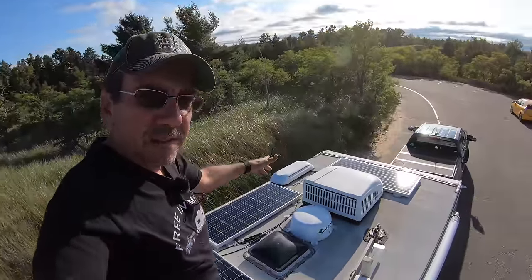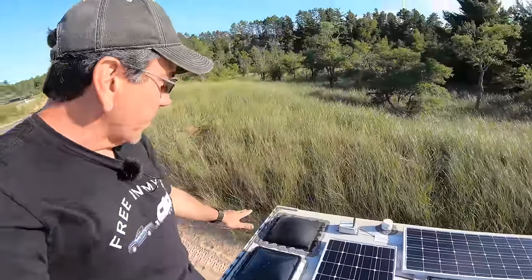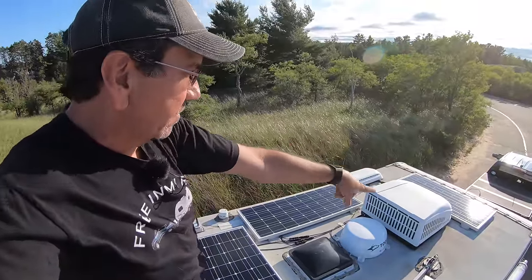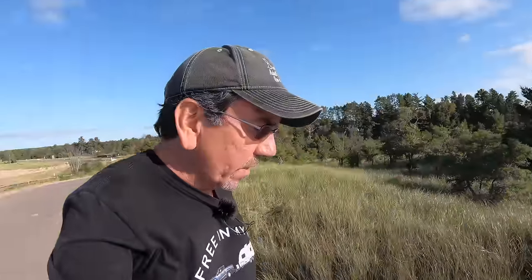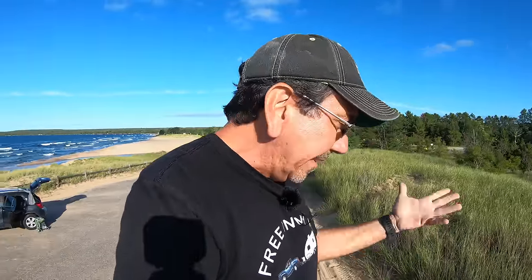And here we are, not a whole lot of real estate left on the roof. Of course, as you can see, I've added three solar panels. That one came first, 100 watt, and then I added 200 watts more because I thought that was going to solve my power issues. But obviously, I need more battery storage, because what happens at night? You don't get solar, and then you deplete your batteries.